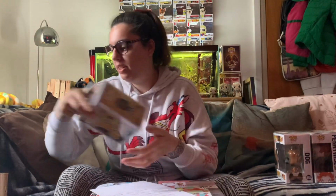Here we go with the first one. So Michonne on the pop directory is worth £10. Bear in mind I did pay £7, so that's a nice little profit if we can sell her.